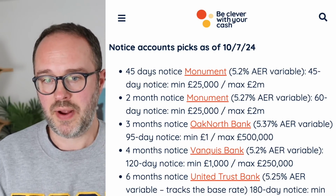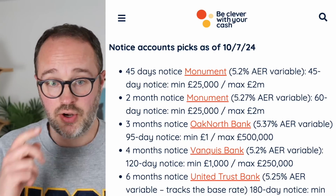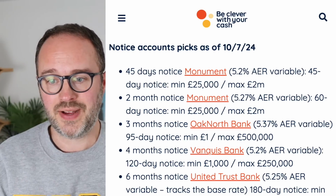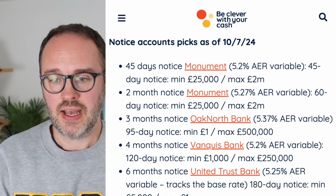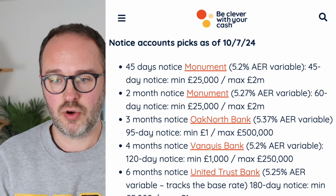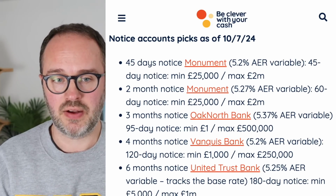The Monument will pay 5.2% on a 45-day notice. It will pay 5.27% on a 2-month notice. Oak North pays 5.37% on a 95-day notice, that's roughly 3 months. And Vanquis 5.2% on 4 months. And United Trust Bank has a base rate tracker, so it's still at 5.25%. That one lasts for 6 months.